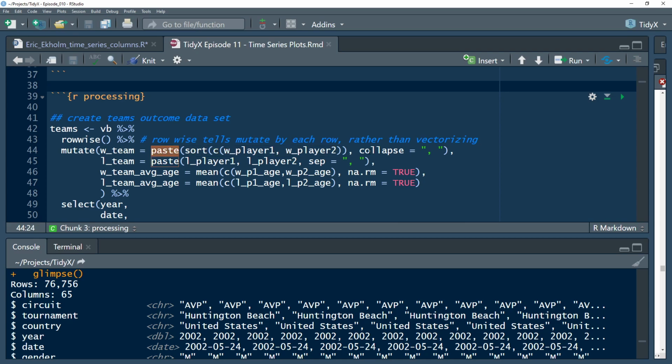And then when you call a paste using collapse, paste will then execute whatever pasting it needs to be doing on whatever you've entered here, and then performs a collapse, so it'll then join the vectors together using whatever value you list here.